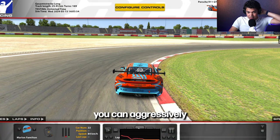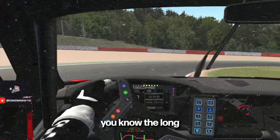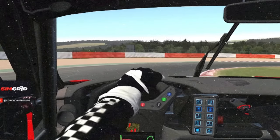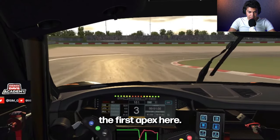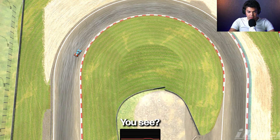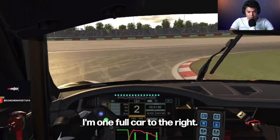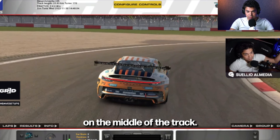This corner, you can aggressively double apex it like you do in Spa, you know, the long Bruxelles right hander. So what I actually do in this corner, I'm gonna hit the first apex here. I'm already hitting the first apex. You're still not. You see? I'm hitting right here. I'm one full car to the right. And then by the time we get here, I'm literally on the middle of the track.